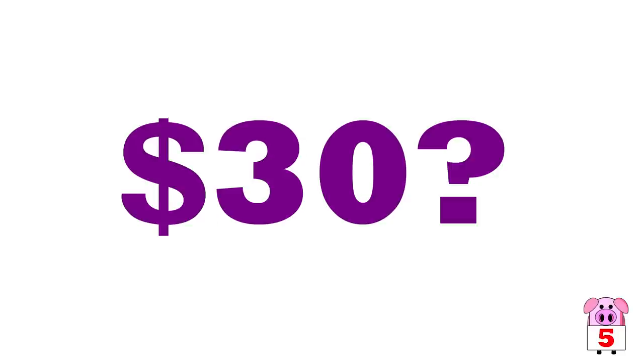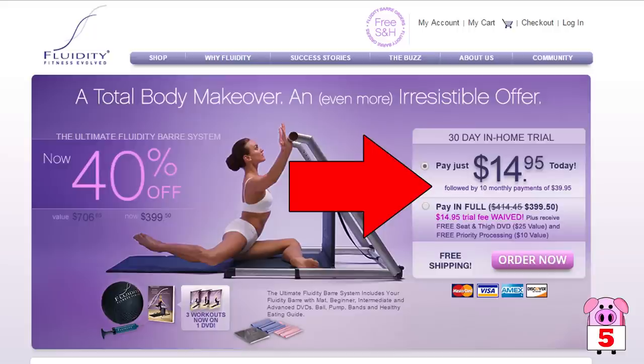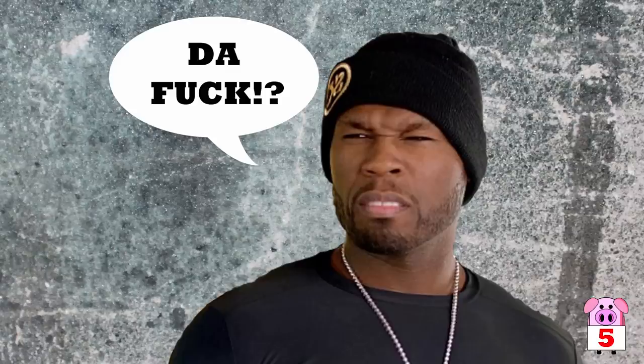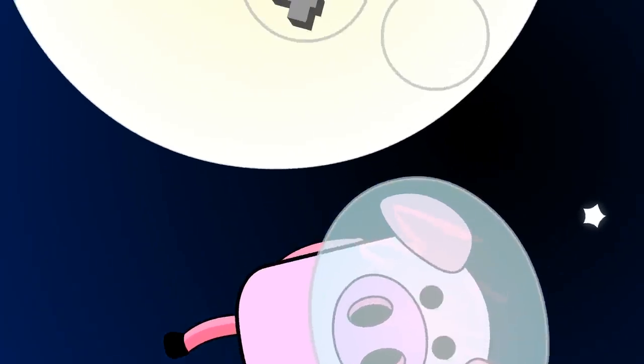No, the Fluidity Bar has a low introduction trial of just $14.95. Followed by 10 monthly payments of $39.95. Or you can buy it outright for just $399.50. That's right, $399.50. And you get this incredible horizontal plank of wood. Wow.